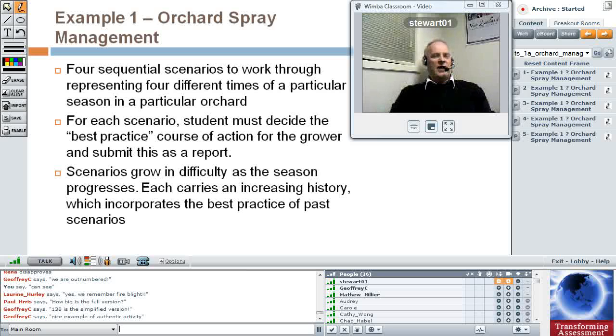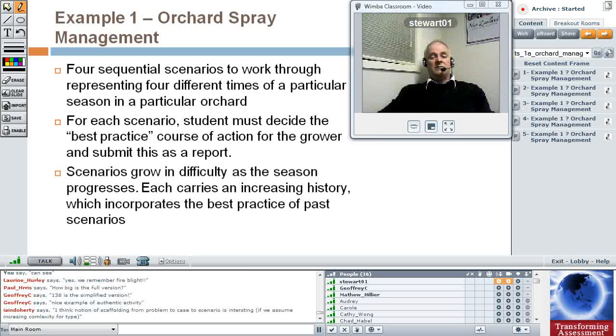Okay, so gradually as they go through the season, you get this fairly rich history of things that have happened within the orchard that students have to consider when they're deciding which sprays to apply or what to do.